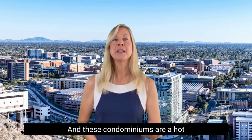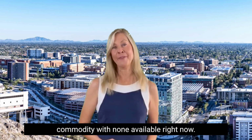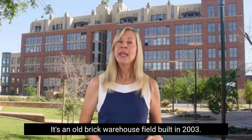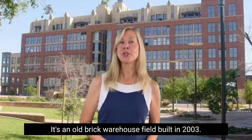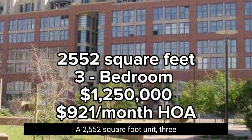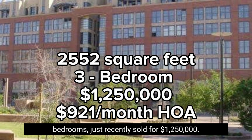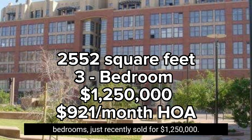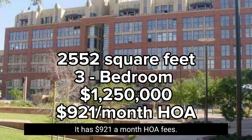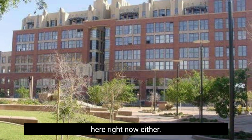And these condominiums are a hot commodity with none available right now. Now, just south of here is the Orchid House. It's an old brick warehouse building built in 2003. A 2,552 square foot unit, 3 bedrooms, just recently sold for $1,250,000. It has $921 a month HOA fees. And again, there's none available here right now either.